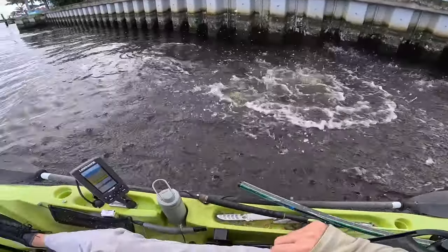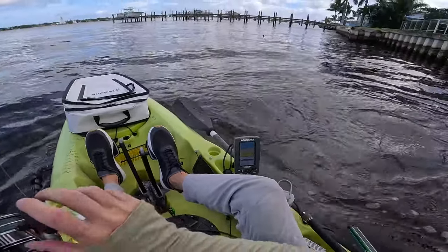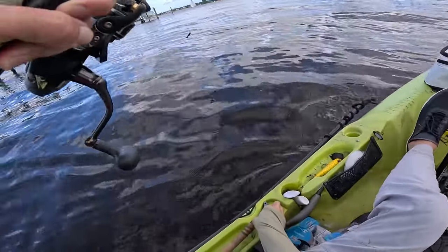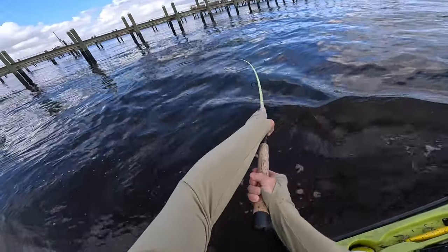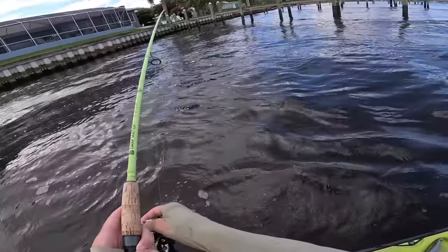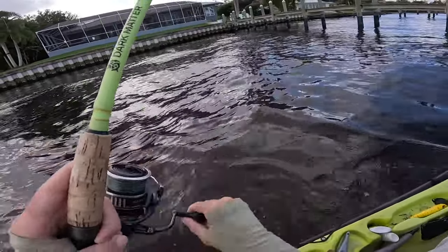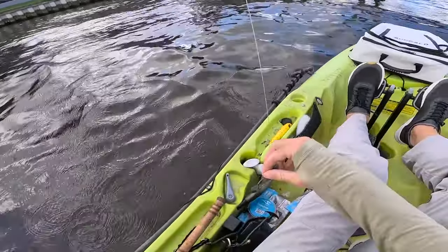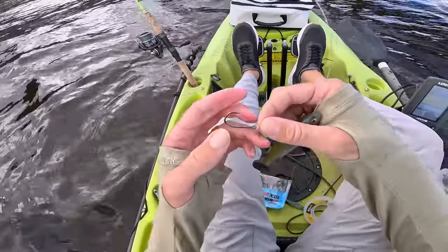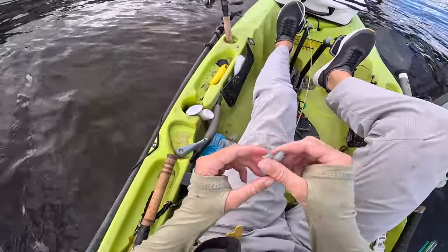Oh my gosh, monster snook. Oh my gosh. There he is. Oh man, monster. Are you kidding me? He's going right back for that dock. Oh, now he's going towards the seawall. No. Oh, he popped off right there. Oh, what? Dang it. The hook is intact too. He just popped. Oh man, that was the one.